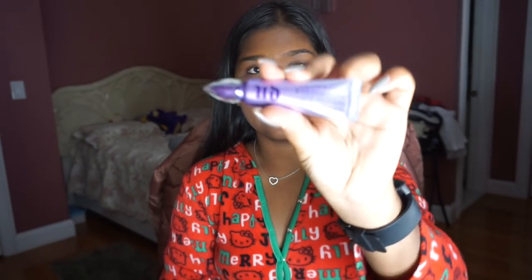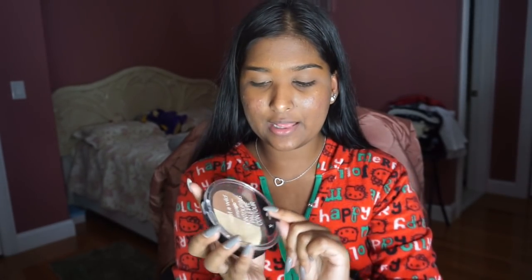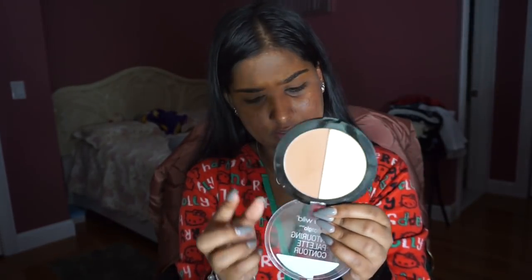After that, I set my eyes and primed them as well. I use the Urban Decay eyeshadow primer potion in the original. Sometimes I use the anti-aging, but I just ran out of it, so I'm using the original one. This was my backup. I just set that with the Megaglo contouring palette, the brown one, in the shade Caramel Truffle. I just set my lids with a fluffy brush, as well as concealed my brows.